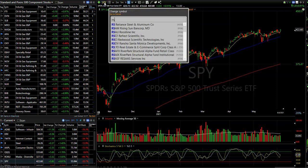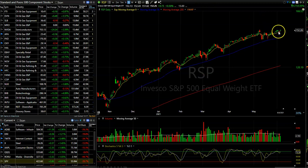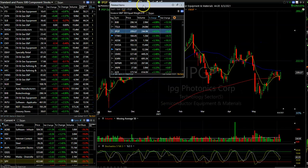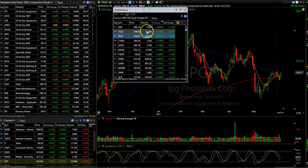Now, RSP may be lagging a little bit. And again, for those of you who don't know, SPY is the biggest and the best 500 stocks, right? But it's not equally weighted. Apple weighs the most at about 3%. If they're all divided equally, they would be worth 0.2%. RSP makes everything equal. Apple is worth no more than IPGP, which a lot of us don't even know what it is. I've never traded this stock, a semiconductor stock.